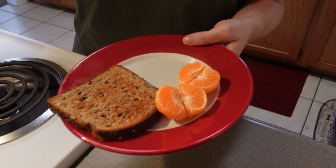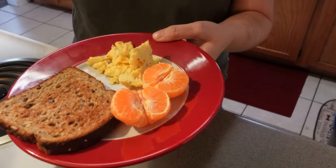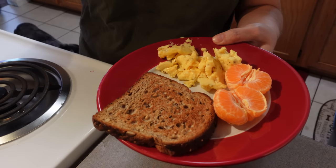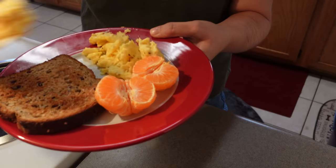Now just gonna put the eggs on the plate with my toast and my orange, and that is gonna be my breakfast this morning, y'all. Oh my God, I just dropped a whole bunch of egg on the floor because I was looking at the camera. Oh well, the dogs get a treat, I guess. There you go, pups, eat it up.